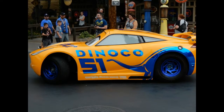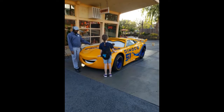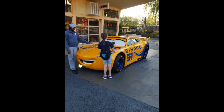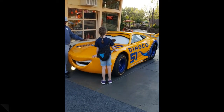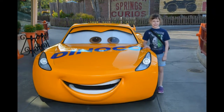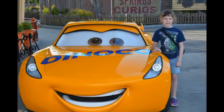And what's great about the cars is you can actually see them driving up. They actually drive down the road. They are totally talking and interacting with guests. It is super cool to see. And then they come to this meeting location here, which is by the Cozy Cone Cafe, and you can actually meet them. Again, it's a meet and greet.